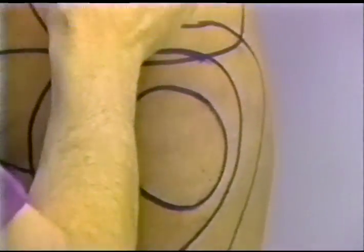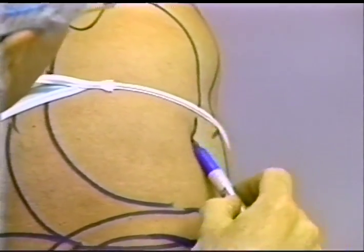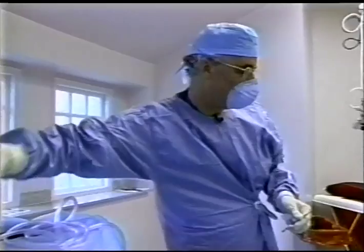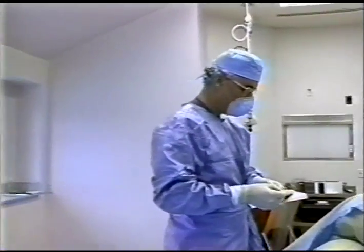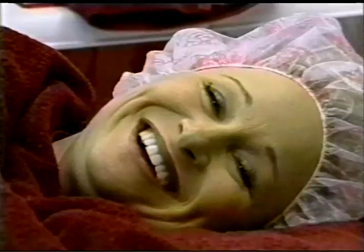Before beginning the surgery, Dr. Klein draws two kinds of lines on Christy's body. The round circles identify the deepest fat areas. Well, goodbye, thighs. I'm so sorry. Goodbye. We have to do this. We have a cheer in here. It's called Hip Hip Away.